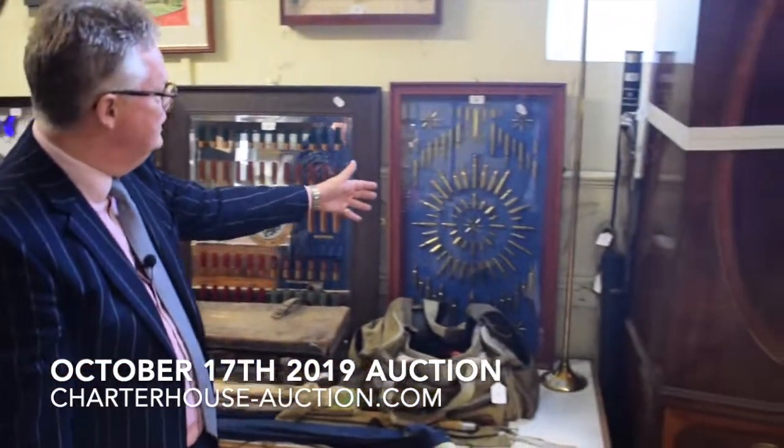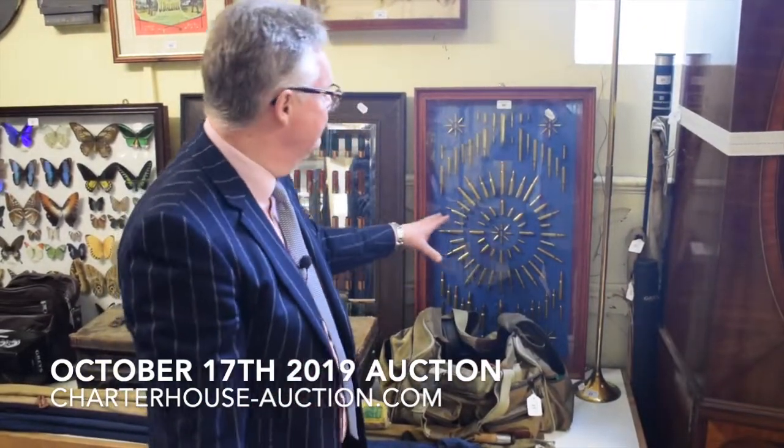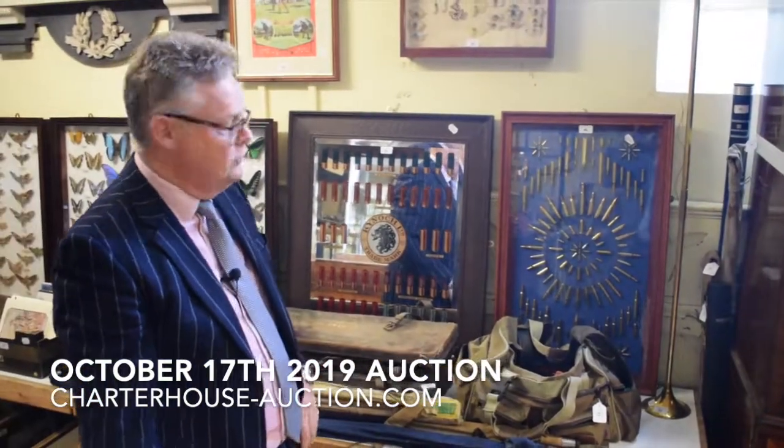Also another thing which is really good and decorative is all this ammunition. Now none of this is live, so don't get too worried about that, but again a really nice display there. Estimate on that sort of probably £500 or £600.